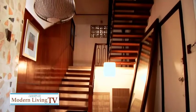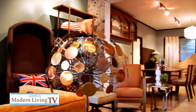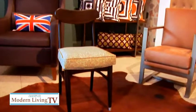So after a few days, I came to visit Nix at his studio to see how he puts his signature spin to the pieces that we got in Bangkal. Hi Nix, thanks again. Okay, so over the weekend, you were able to fix this wonderful find that we got. Do you remember how much we bought this for? We got this for, I believe it was 600 pesos.